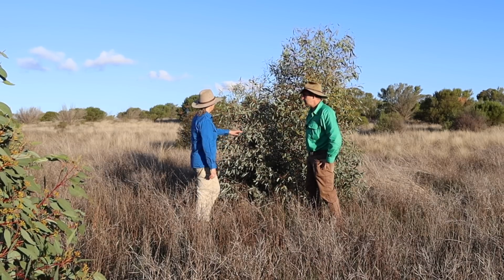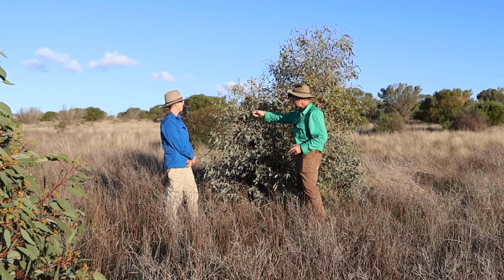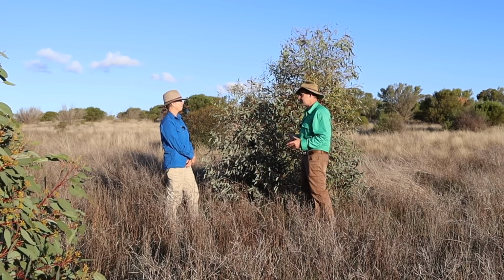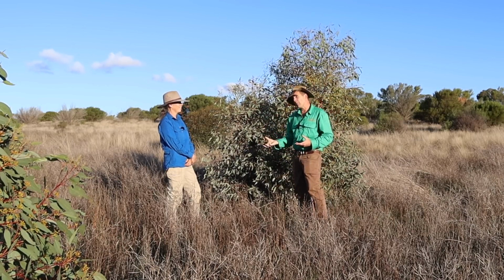Very disappointing. So this is a bit more what we want to see. This is really good, healthy mallee re-veg. And you've got a lot of insect activity here. So this is a surefire clue that we're not only increasing the biodiversity of plant life, but we're also increasing the biodiversity of insects. So you're probably, I'm guessing, seeing more birds?